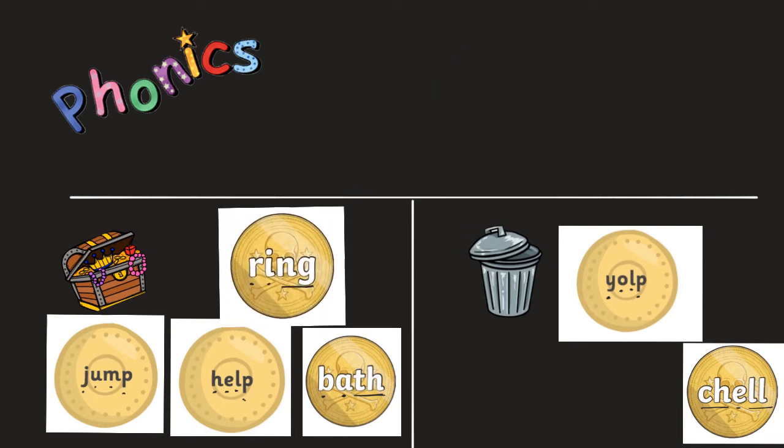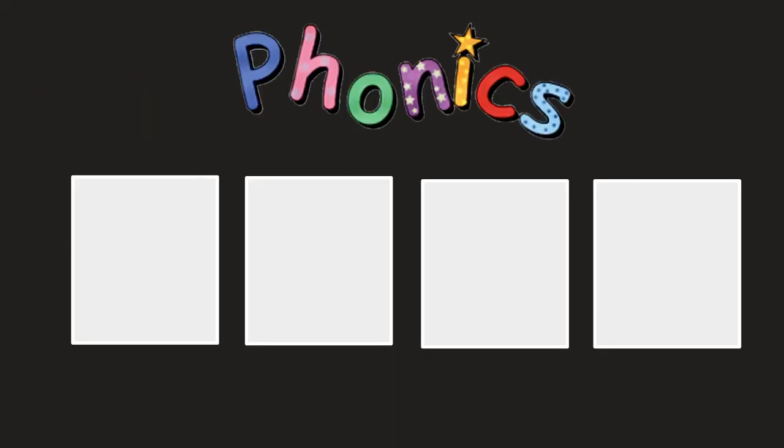There we go. I wonder, can you count up with your grown-up? Which one's got more, the treasure chest or the bin? Fantastic, that's really quick maths. The treasure chest has more. Well done. Right, our next job is we're going to have a go at doing some segmenting.